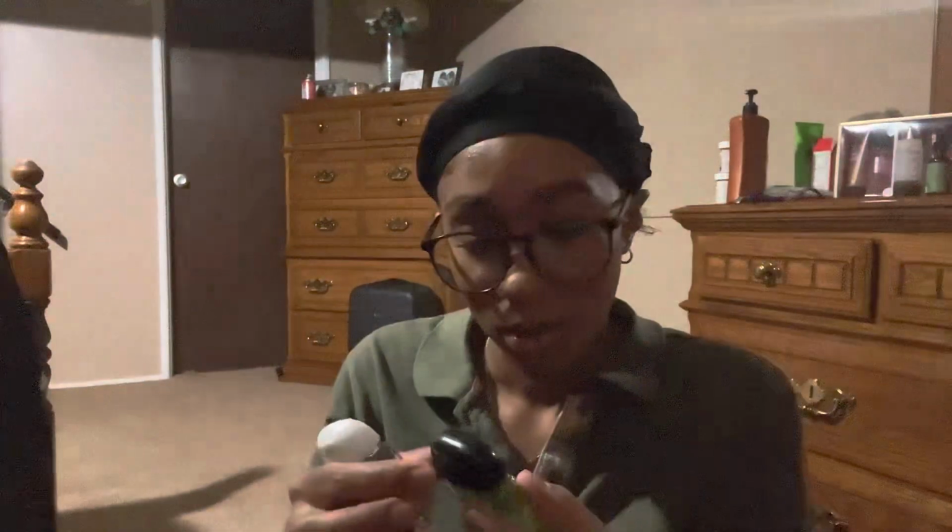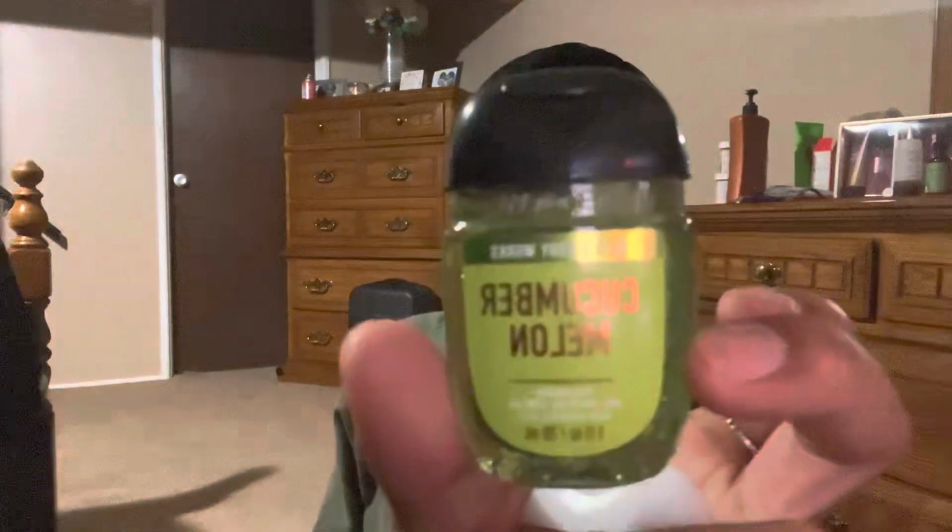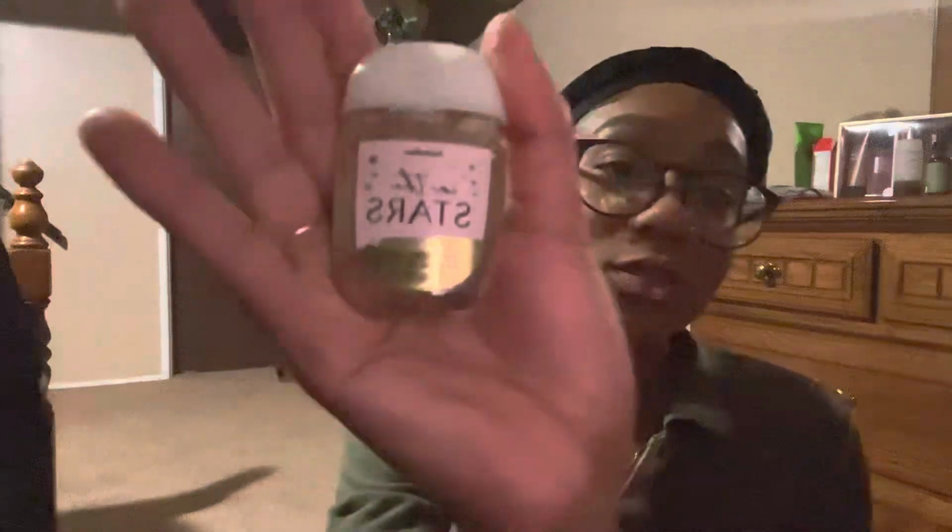And then the bartending scents, I have one on my keychain. The one on my keychain is Champagne Toast. But the other four is warm vanilla sugar, cucumber melon, crisp morning air, and then In the Stars. Yeah, so those are the ones I got from Bath & Body Works.